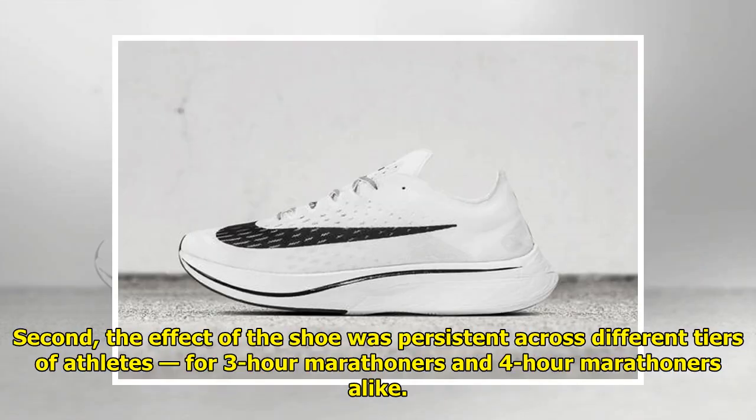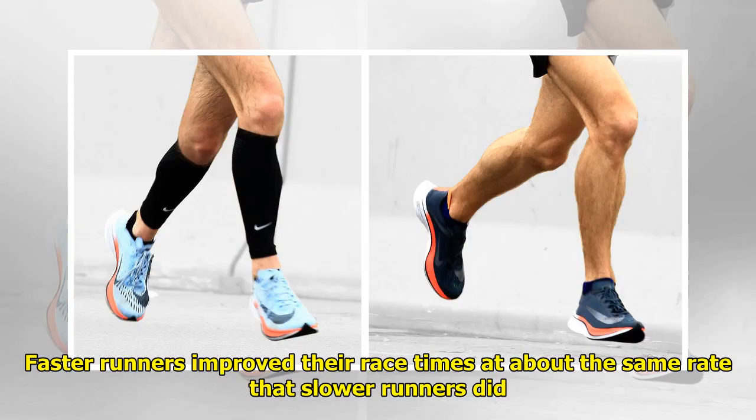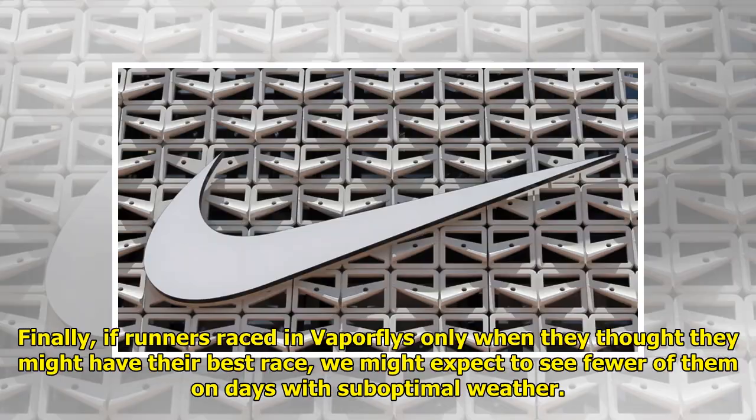Second, the effect of the shoe was persistent across different tiers of athletes, for 3-hour marathoners and 4-hour marathoners alike. Faster runners improved their race times at about the same rate that slower runners did.